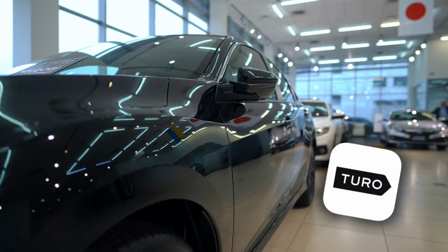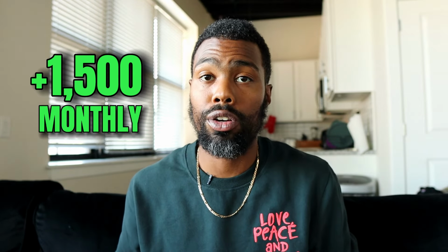I mean, I was definitely excited about the progress I was making so far, but I wanted to scale my business even more by purchasing 1 or 2 more Toro cars using business credit. I mean, this could probably make me another $1,500 a month in my car sharing business. I needed to figure out what my next move was as far as getting business credit if I wanted to buy these cars for my Toro business before the slow season hit.